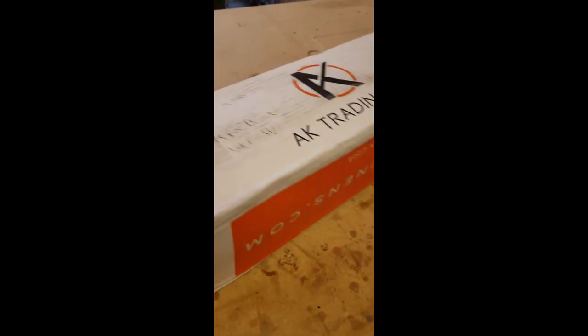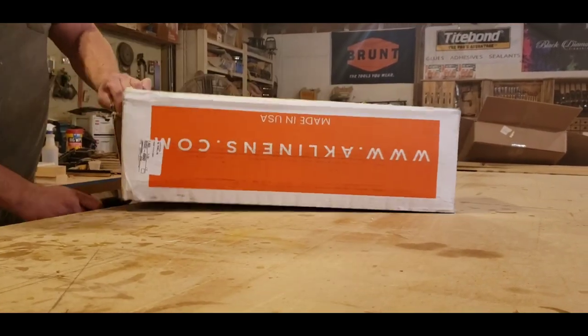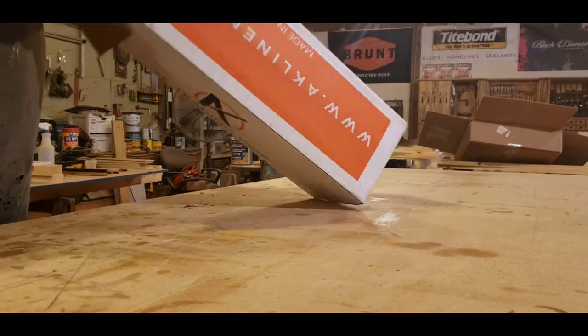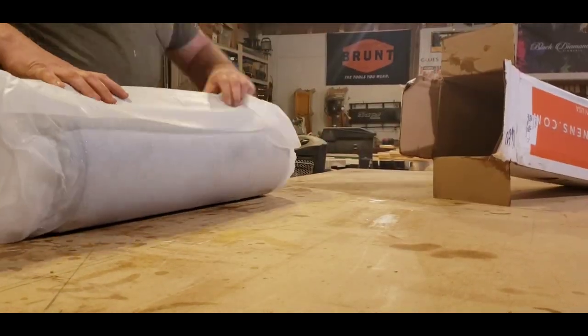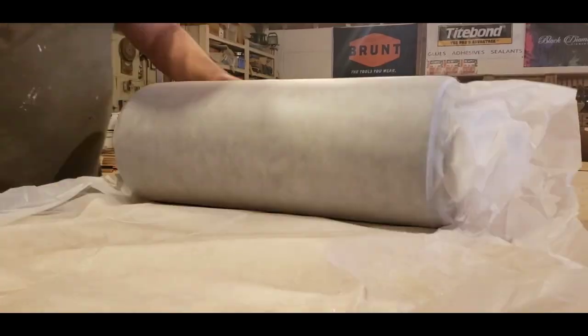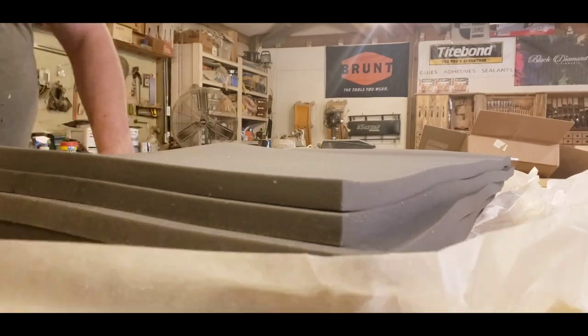Amazon left my package in the rain, but luckily I saw it in time before it got completely soaked. I ordered some foam for my drawers. This is recording foam. It's acoustic foam for studios, and I actually like this stuff.